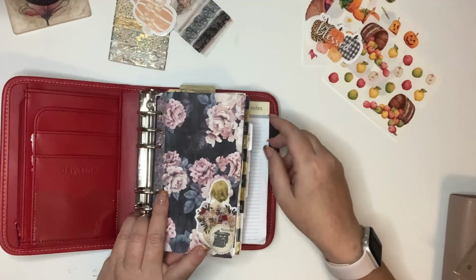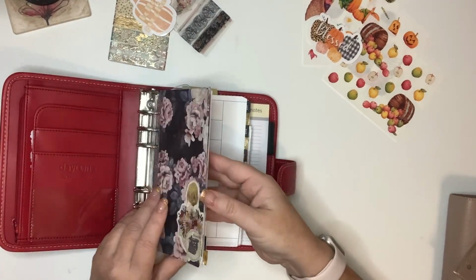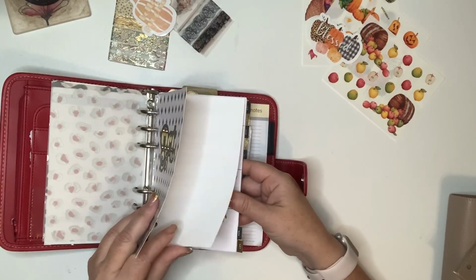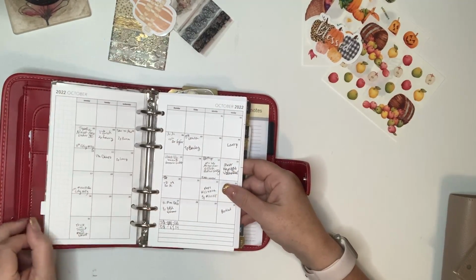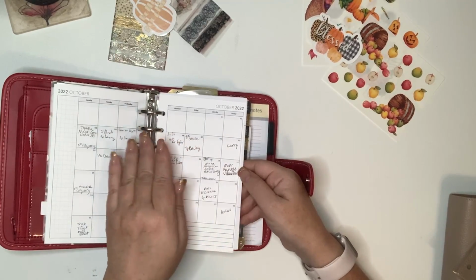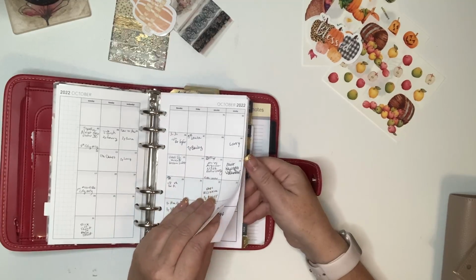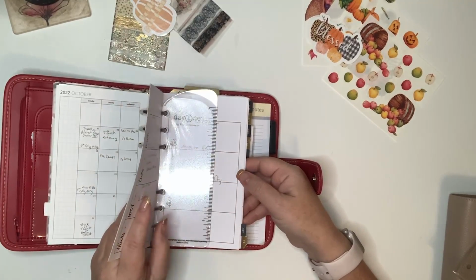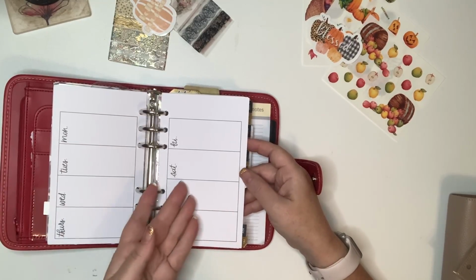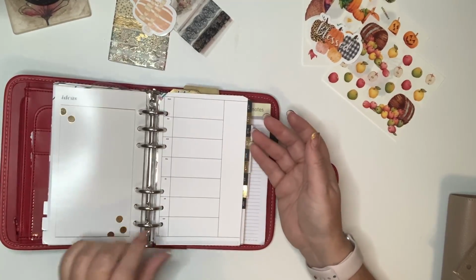So it's kind of like a perpetual calendar. I have October, November, December here, and then I move them back and just rotate it around. I just keep the same, transfer my appointments and things. The repetition helps with my memory. And then I just keep these plain inserts, and when I don't have those, I print some like these out.